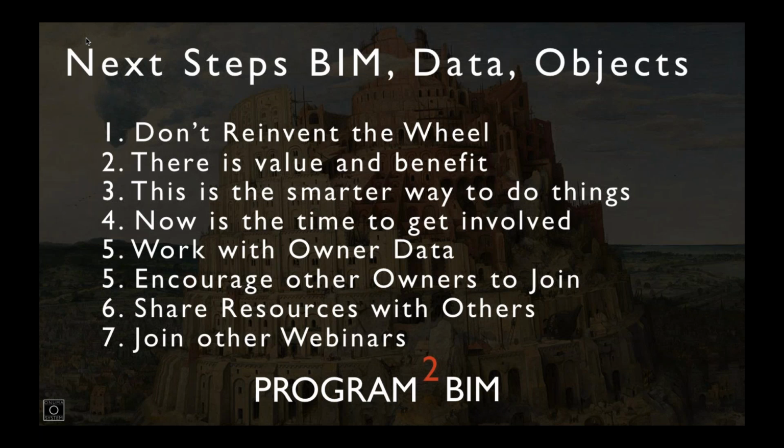Next steps, as far as getting beyond this BIM babble that we talked about: there's so much low-hanging fruit out there and so many opportunities that we need to work together on. We don't want to reinvent the wheel and create these center-of-the-universe type approaches. There's value and benefit now, and there's a smarter way of doing things. We can work with owner data like this, and we have to encourage other owners to do the same. It's not that difficult. The starting point is to at least get the authoritative source of information somewhere, even just park it on Google Docs. But if you have requirement data, don't put it in a format that we can't work with.